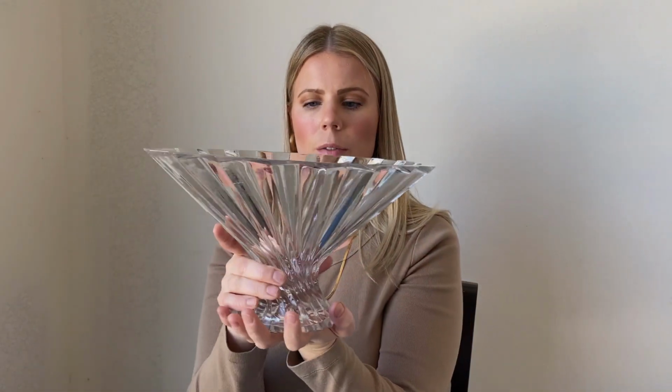So I love that, and I think it would be really pretty on top of books with nothing in it potentially, or like fresh fruit, like lemons on books. That would be really pretty. So yeah, it's really stunning.